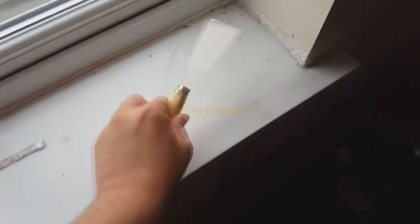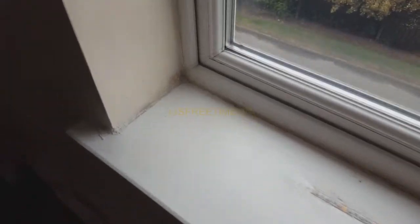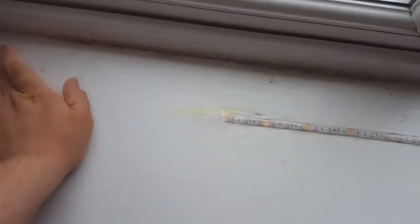Okay, it's the next day, and I've done a bit of work. As you can see, the floor is a state, but what I've done is I've cleaned most of this off with this, and basically I made such damage with it, by the looks of it, that I'm going to have to get yellowish paint. I don't know what the hell this colour is, if anyone can tell me. It'll probably be too late by then, because I made the video.